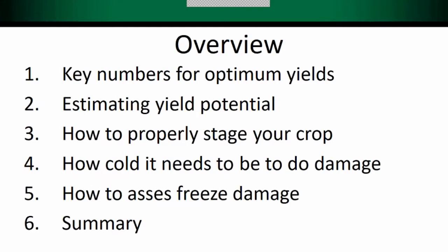So we're going to start out with some key numbers that you really need to know just to achieve those good yields in wheat. Then kind of the proper way to estimate yield potential, early in the year and potentially after you've received some freeze damage. So one of the main things that you really need to know, though, is how to properly stage the wheat crop. So there's different stages that we're going to discuss here that really influence how much cold temperatures you can actually take. Really closely together. So Feekes 5 to Feekes 6. There's a 12-degree temperature swing there. So it's really important to know what growth stage your crop is actually at.